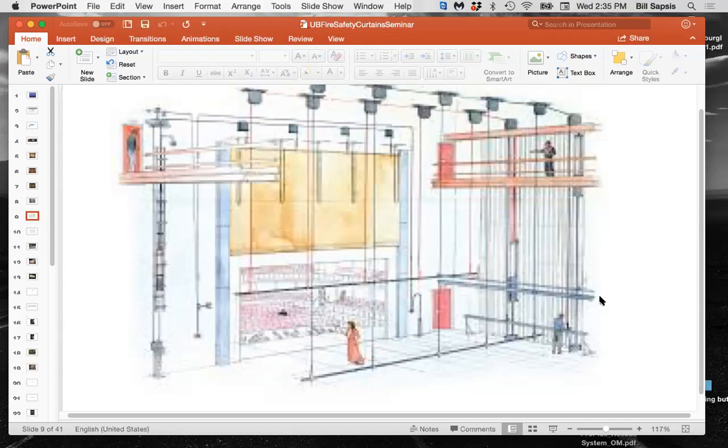Deluge systems are water curtain systems. Instead of a fabric coming down and deploying and sealing the proscenium opening, you get water, lots of water. It is activated pretty much by the same mechanism that trips a fire curtain, but instead of the drop coming down, you get water.